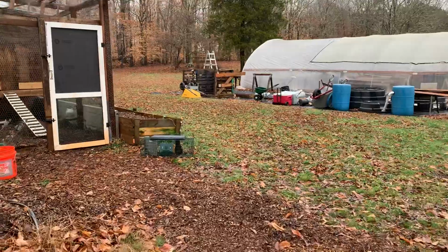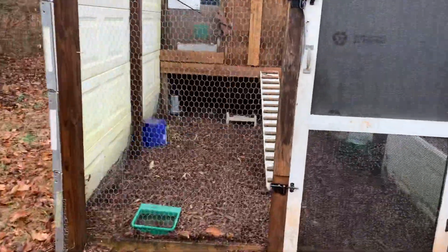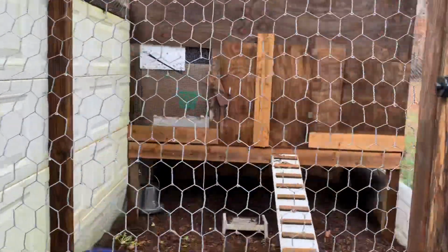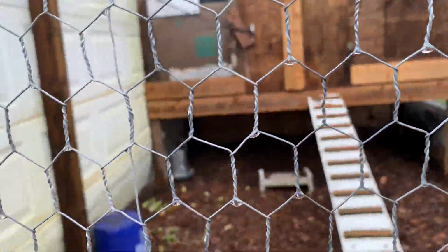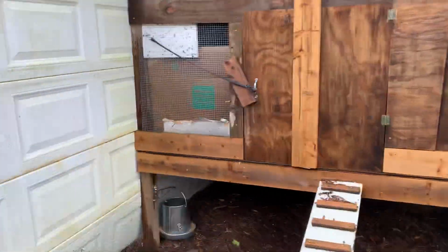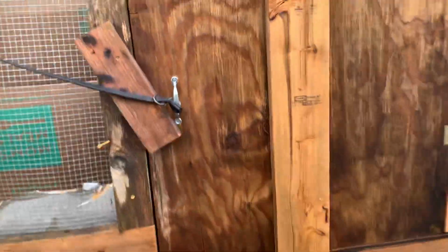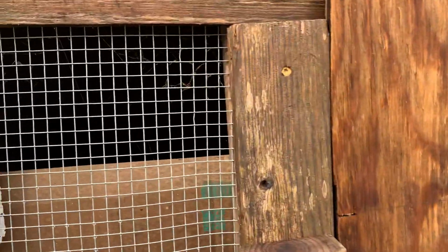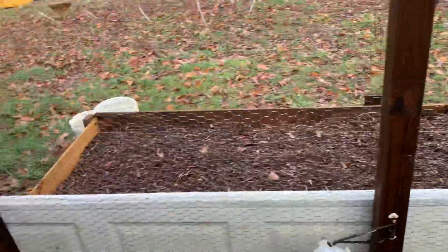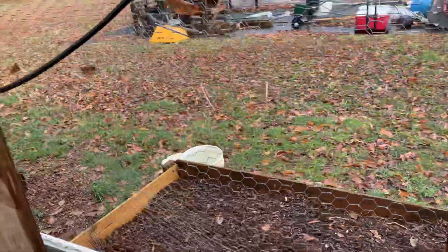One of them's been a little broody, so she's been sitting on the nest. Not quite sure why she wants to do that. She's not going to hatch any eggs because we don't have any roosters, so none of these are fertilized. But if we had a source for some hatching eggs, I would definitely get them. But let's open this up for them so they can come out.